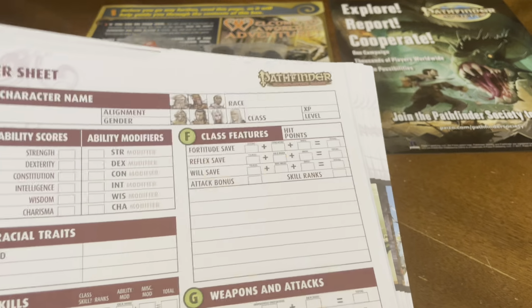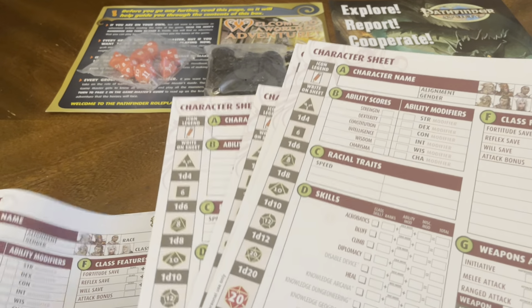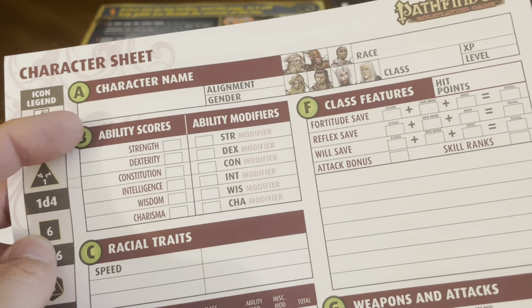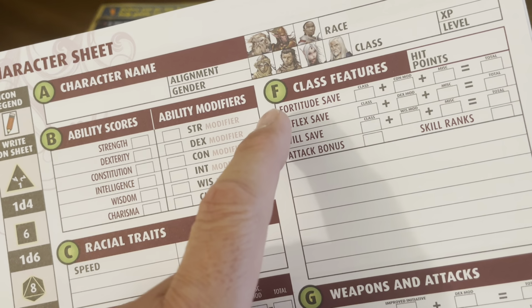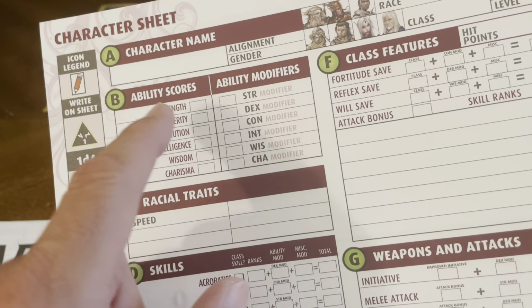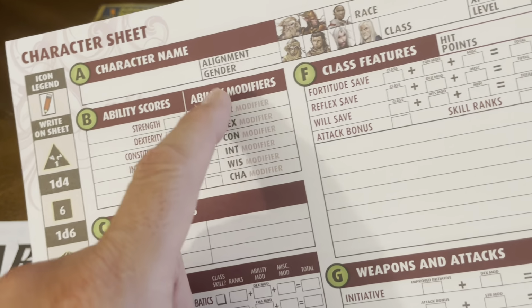Also in the box, you also get your character sheets, which are blank. Character sheets are required to play the game because this way you would create your own characters, and these are all the different stats that they need to have, running from your character's name, to their alignment, to their gender, to their race, to their class, to experience levels, class features, their saves, fortitude, reflex, will, attack bonuses, skill ranks, dexterity, strength, constitution, intelligence, wisdom, charisma, and modifiers.